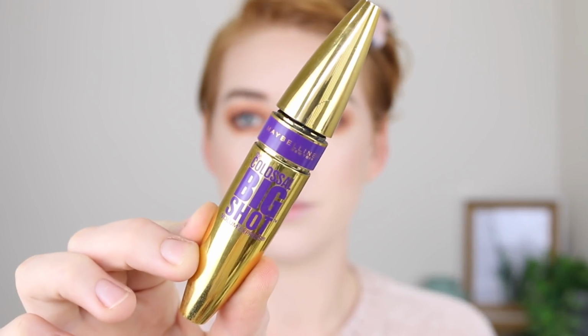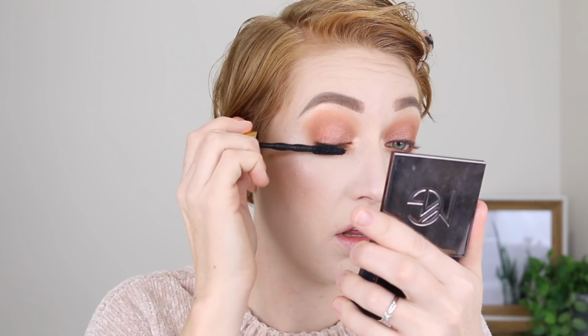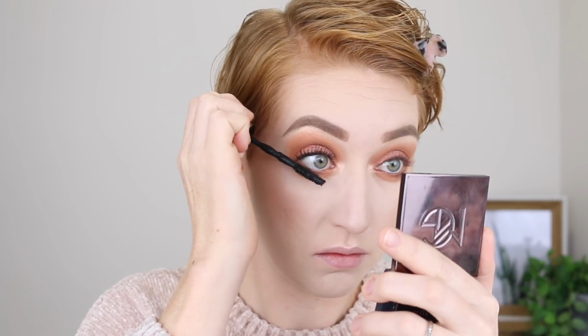I'm not going to go in with false lashes today, just mascara, and the one that I have been loving is the Maybelline Big Shot Colossal Mascara. Look, I know this isn't the most natural eye look in the world, but I think I did pretty good for not going overboard. Like, come on.